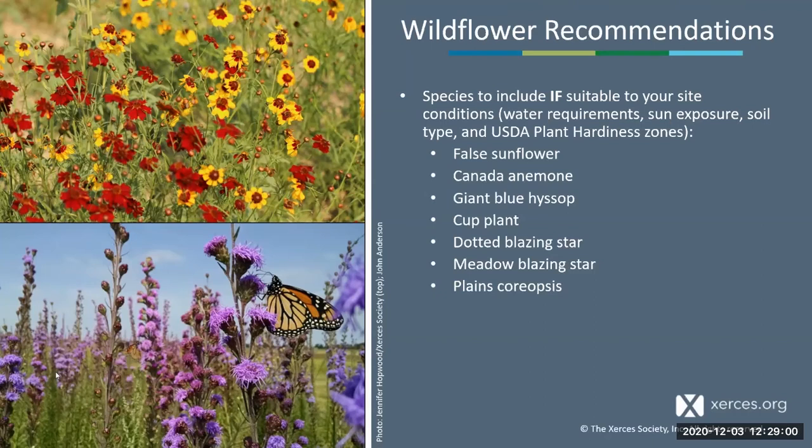One neat fact about cup plant that I've noticed, it gets its name by the way that the leaves cup around the stem. And I've seen native bees resting down in that little cup that the plant creates. So they use that as shelter as well. So cup plant provides great nectar and pollen as well as some shelter.